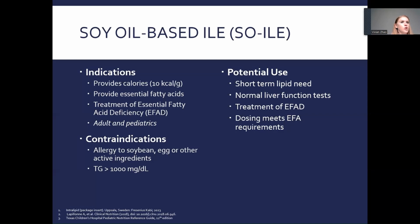Potential use for this, you'll see this used as a short-term lipid with your patients that may just need parenteral nutrition for a couple weeks because they're tolerating EN, but they just might need some extra calories. So they might only need 4 weeks of parenteral nutrition. So sometimes you'll see this knowing that they're coming off of it. Normal liver function tests is when you would use this lipid. Again, the treatment of essential fatty acid deficiency, and the dosing for this, which we'll discuss on the next slide, does meet your essential fatty acid needs.